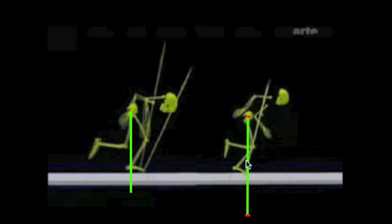whereas Asahara, his feet land behind his hips. So I have these drawn here to show where their hips are. And his feet are landing behind his hips, so he doesn't have as much weight to push off of. Also, his foot is not going to be on the ground as long, so he can't generate as much force.